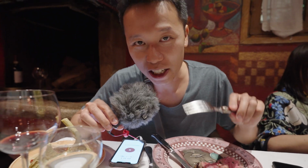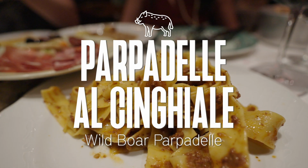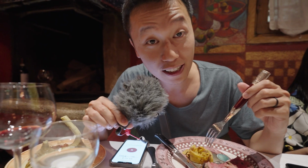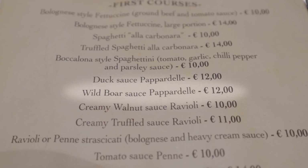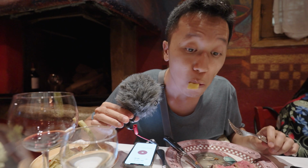But another dish. Over here we have wild boar pappardelle. So wild boars are very famous here in Tuscany. They supposedly rampage on the fields, so I'm doing them a favor by eating the wild boar. It's a kind of ragu and then cooked with this very thick pappardelle pasta. Smells like ragu. I think it has some vegetables, tomatoes, and carrots.